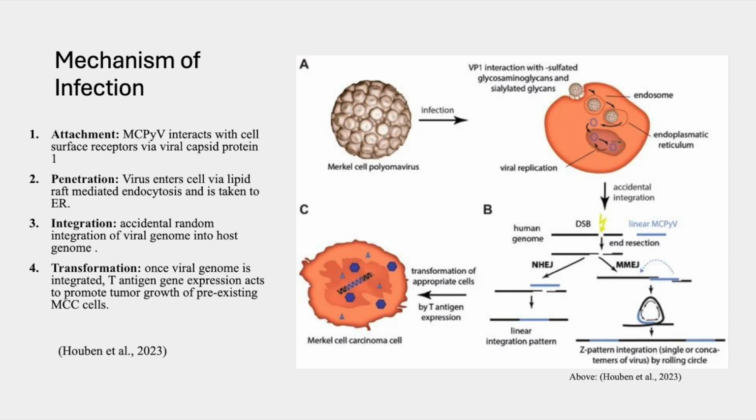Next, the virus is able to enter the cell via lipid raft-mediated endocytosis and is brought into the cell via endocytic vesicles, which actually provide the naked, non-enveloped virus with a temporary viral envelope made from the host cell's plasma membrane. The enveloped virus is taken to the endoplasmic reticulum, where the envelope and capsid are removed and the viral genome is brought to the cytosol.